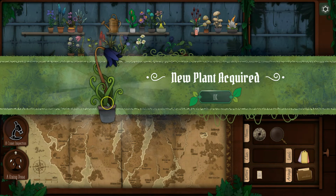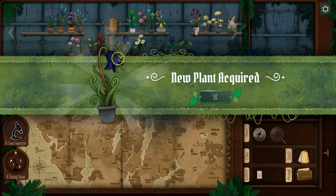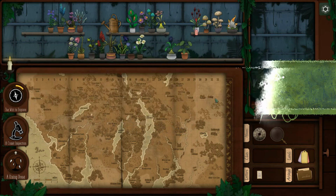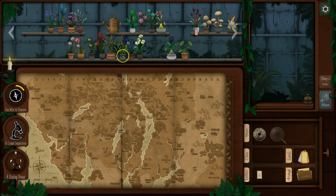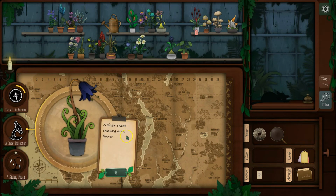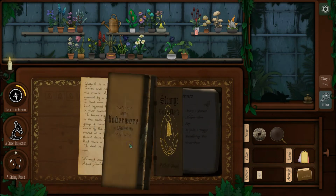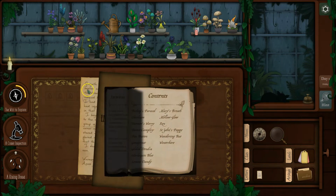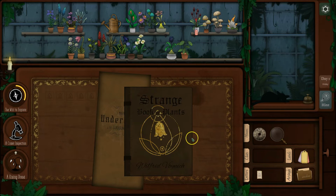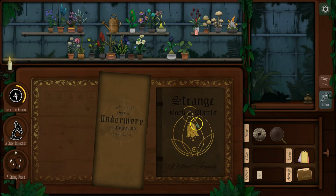Ooh, that's pretty. It's got a big dark blue purple bell shape and curly leaves. Okay, so that is now here on our plant shelf. A single sweet smelling dark flower. Now we've found that flower, so we can archive our note. Let's talk to the next customer.